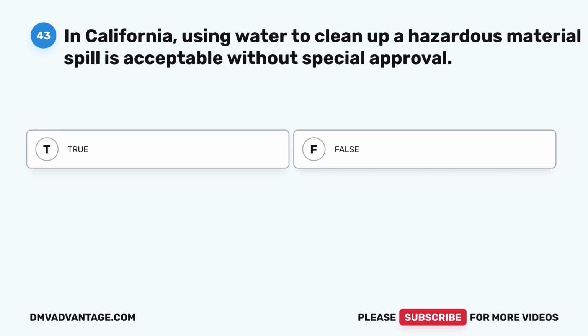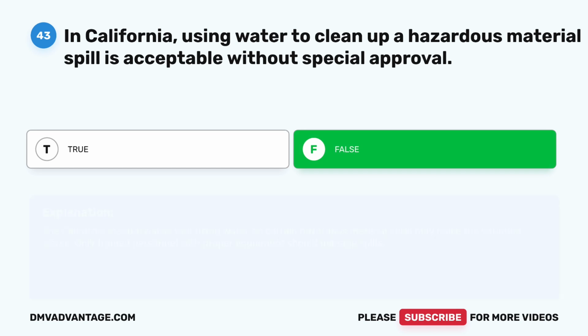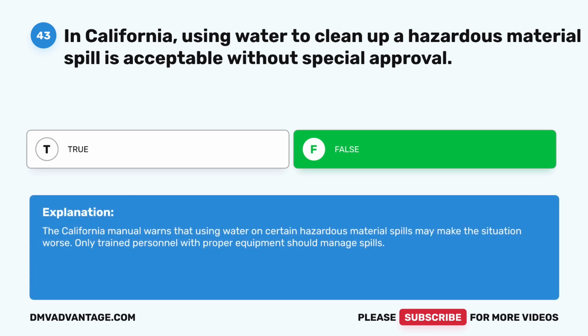Question 43. In California, using water to clean up a hazardous material spill is acceptable without special approval. True or false? False. The California manual warns that using water on certain hazardous material spills may make the situation worse. Only trained personnel with proper equipment should manage spills.